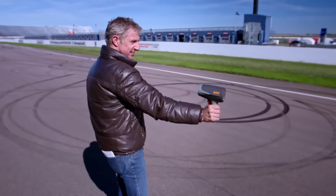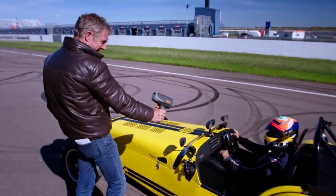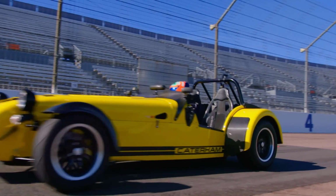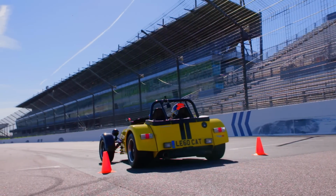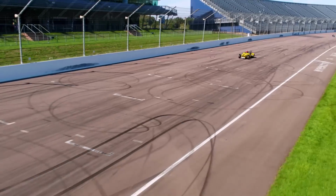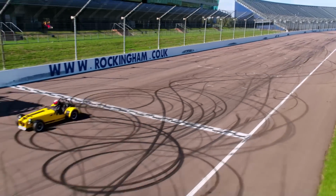That's impressive, isn't it? 112, that's all right. Yeah, it's all right. So the Caterham 620R sets the benchmark with a best speed of 112 miles an hour. Although it suffered a lack of grip initially, it then accelerated well through the gears.